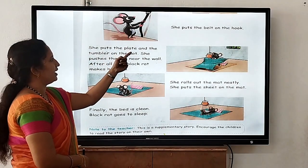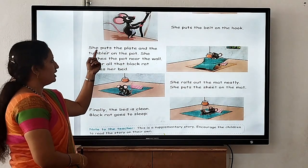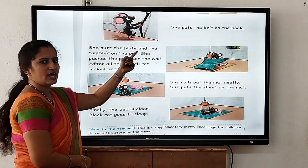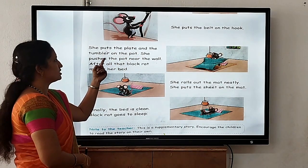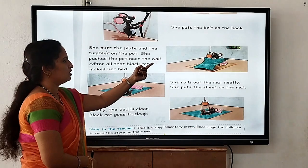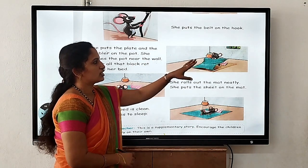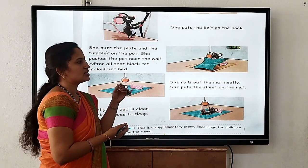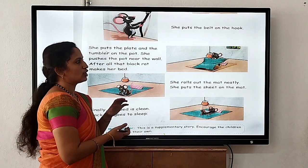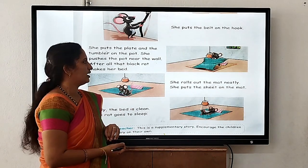She puts the plate and the tumbler on the pot. She pushes the pot near the wall. So what did she do? There was a pot, so she closed that pot with a plate and kept the tumbler on it.